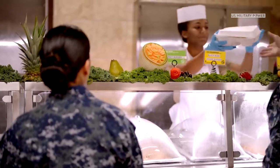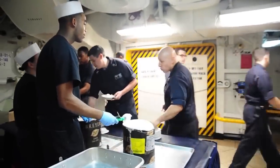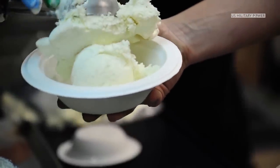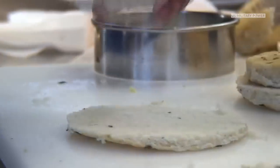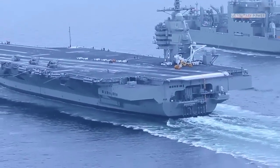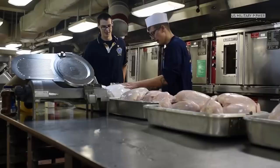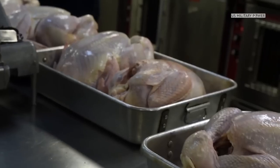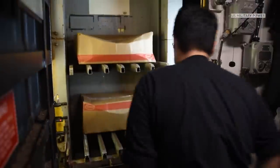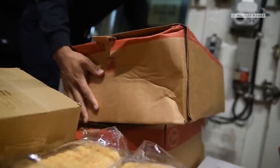Cooking for a floating city adds up to about 17,300 meals a day. Even with 114 sailors pitching in, that seems like culinary magic. But those who oversee this mammoth job say organization, multitasking and teamwork are key. In a day, the ship's crews can go through 1,600 pounds of chicken, 160 gallons of milk, 30 cases of cereal, and 350 pounds of lettuce.